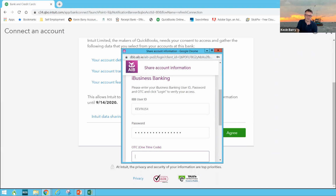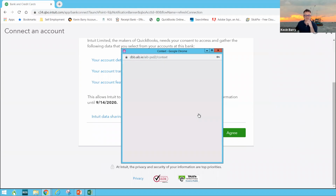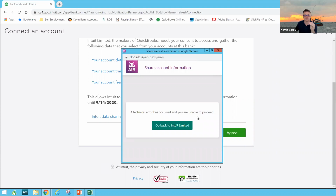And every now and again, you might have to do a reconnection because they've done some security update, either QuickBooks have done it or the bank have done it. But they'll read what's in the bank and they'll make sure everything is dead on. It is super. And if you've done this yourself, it means your accountant doesn't have to do it.